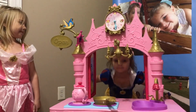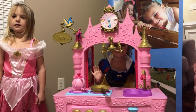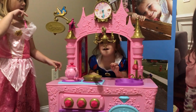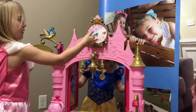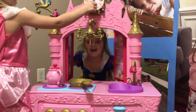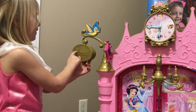So, Aurora. Oh, hi, Snow White. Girls, can you guys tell me about this Royal Kingdom Cafe Disney Princess Kitchen? It can do this. It's got a clock. It does this. Wow, and the door's closing open. Hi, Snow White! This is closed, and this is open.